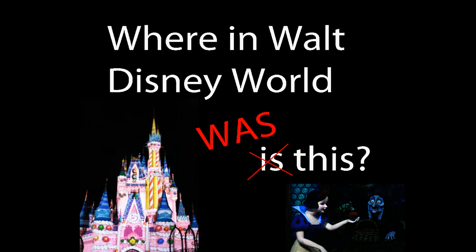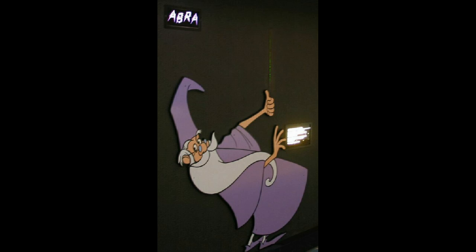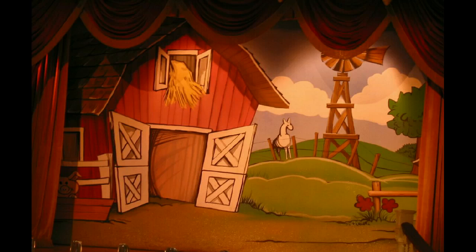Where in Walt Disney World was this? Our typical game. This was our challenge last time, and not a lot of guesses, but the ones that I saw were correct. This is, in fact, the former Wonders of Life Pavilion. So this is one of those interactive exhibits where you're meant to look backwards and forwards at this line here, and it would expand into words as your eye tracked back and forth across it.